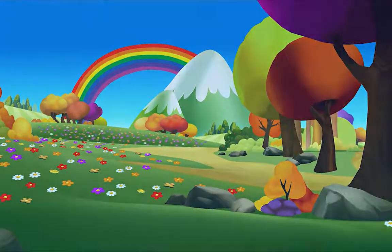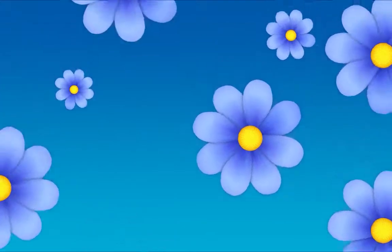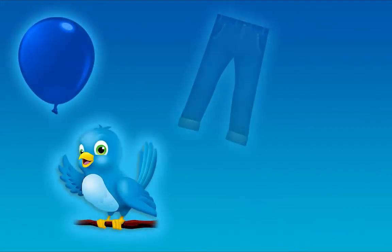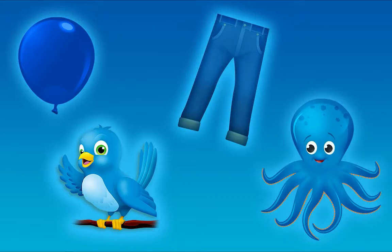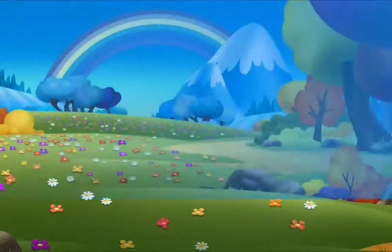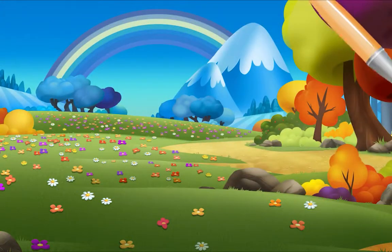Colors like the color blue. Blue is here and there. I see it everywhere. Blue is all around in the sky and on the ground.